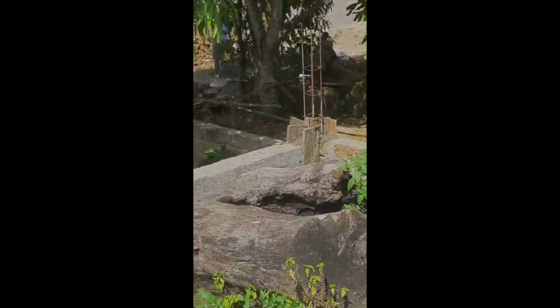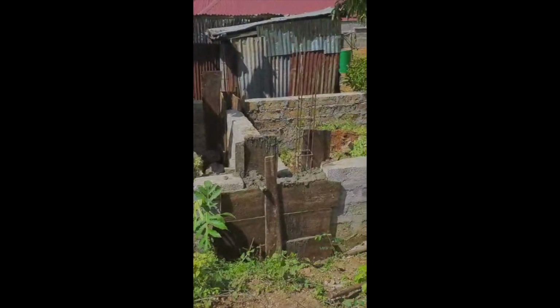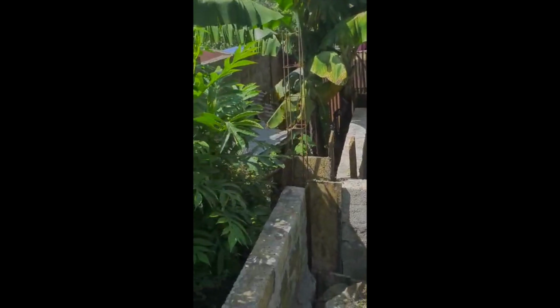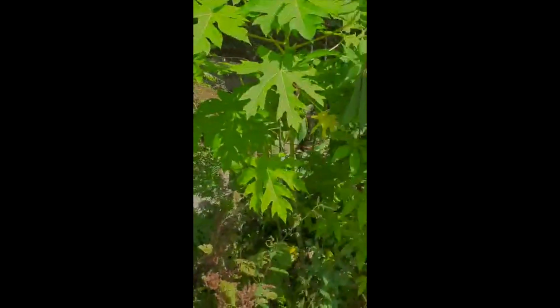That one has been concreted. This one is almost filled, so it remains 1, 2, 3, 4 columns. It remains 4 columns and it will be finished. And so we start backfilling. We start backfilling and pounding tomorrow.